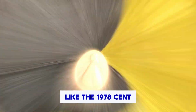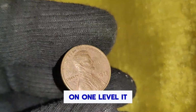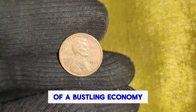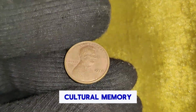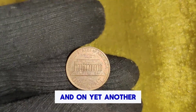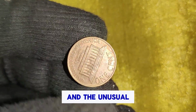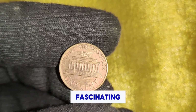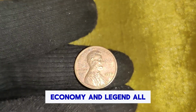Collectors know that coins like the 1978 cent hold layers of meaning beyond their surface. On one level, it is a product of the mint, struck in huge quantities to serve the needs of a bustling economy. On another level, it is a marker of cultural memory, carrying the image of one of America's greatest leaders. And on yet another level, it is a mystery, a puzzle that challenges collectors to search for the rare and the unusual. This multi-dimensional nature makes the coin endlessly fascinating. It is never just one thing, it is history, art, economy, and legend all in one.